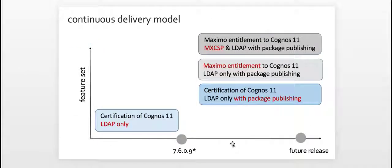I want to highlight the importance of the continuous delivery model. It was very, very important for us to enable clients with their own Cognos 11 licenses today to enable this certification. So again, that's available starting this November with the 7609 release and backported through 7605.